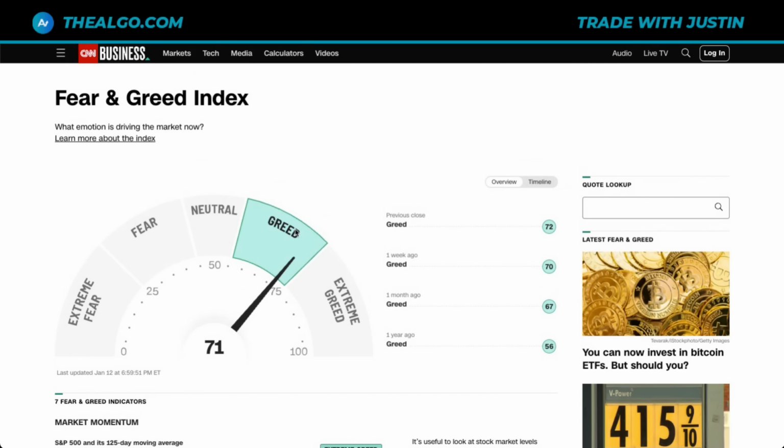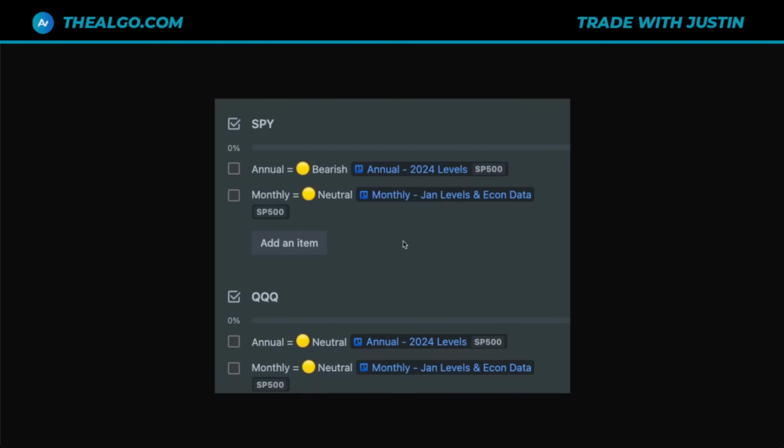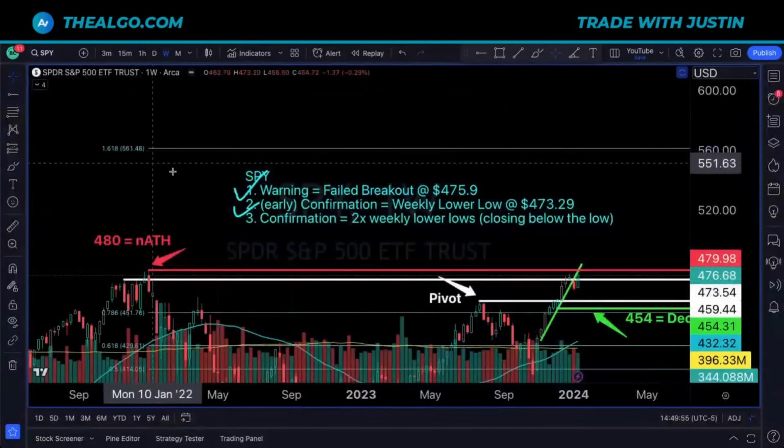If you're showing greed and we get technical feedback that we're going lower, you have to be willing to flip, like me, where I'm telling you that right now, from my perspective, technically speaking, we're in a yellow light for the annual, yellow light for the monthly, yellow light for the NASDAQ on the annual, yellow light on the monthly, which means it is time to be cautious. Our foot is over the brake, but we're not stopping yet.